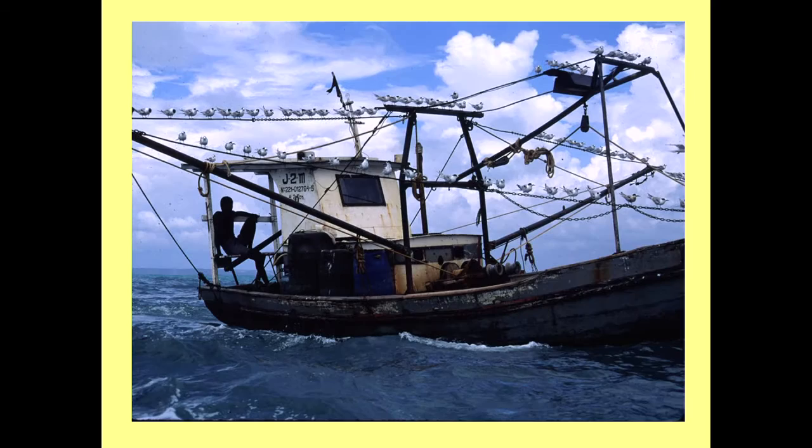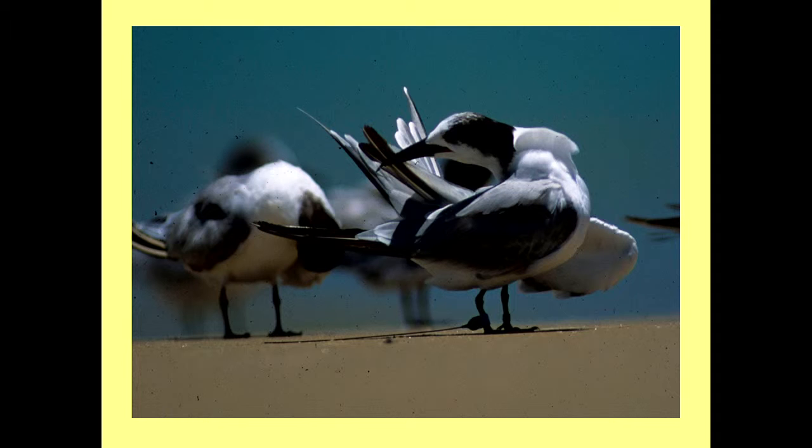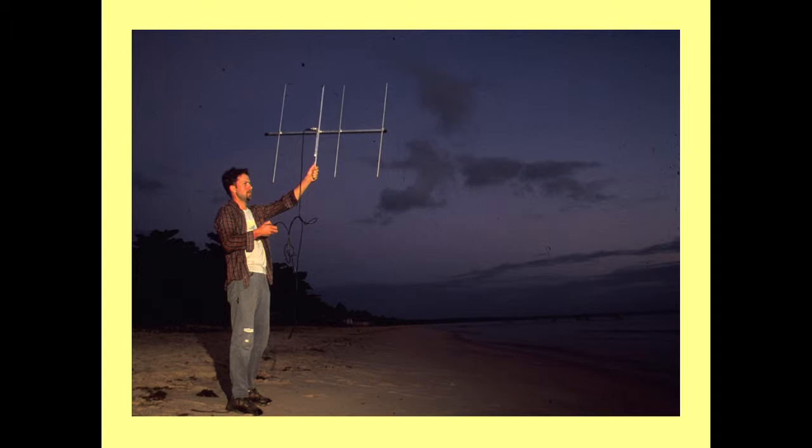Okay, there. We were netting in Brazil with Pedro Lima, and he liked to put up long lines of nets. This is Pedro in front, that's Tom Corman in back. And Tom put these radios on the birds and then held an antenna up and tried to spot where they were.